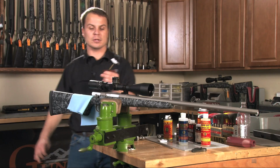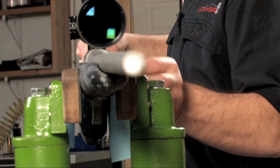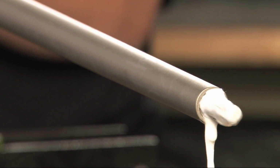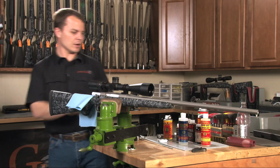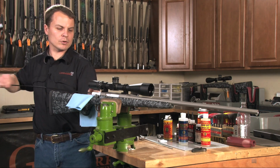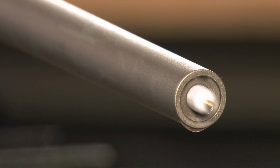We're going to use a couple clean, tight fitting patches. We'll just push those through the bore, and we can see we've got fouling on the end there. And you'll just basically push these patches through the bore until it's clean and dry.